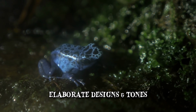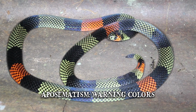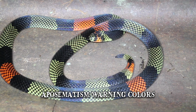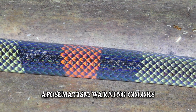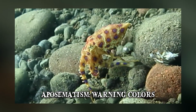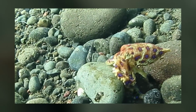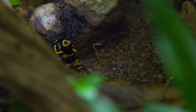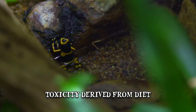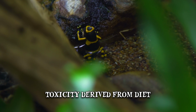This animal is a perfect example of aposematism, the condition in which bright colors are used to warn predators about dangerous qualities. Particular creatures have evolved to display colorful skin in order to avoid becoming easy prey. The toxic species of poison dart frog, however, are the complete opposite. Their toxicity is derived from their diets consisting mainly of ants and termites.